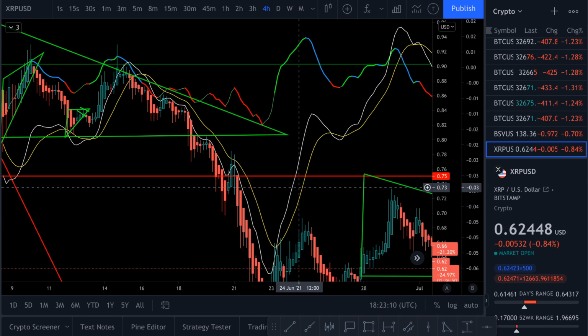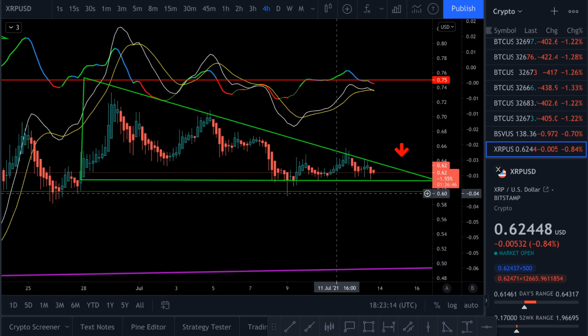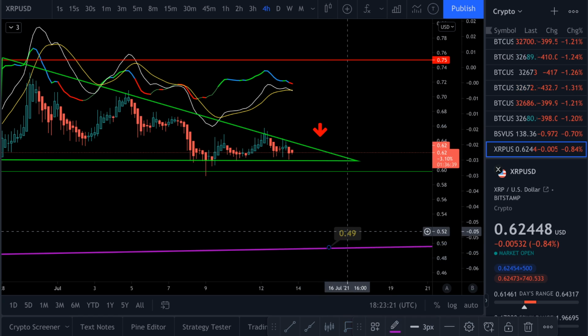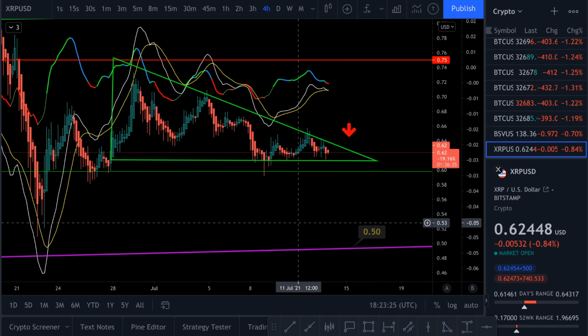So if this same scenario was to happen, then we're going to break below this, fall maybe down to the 49-cent range, and then most likely bounce back up to the bottom, get rejected, and go from there. But first, I think we have to fall and flush this out.